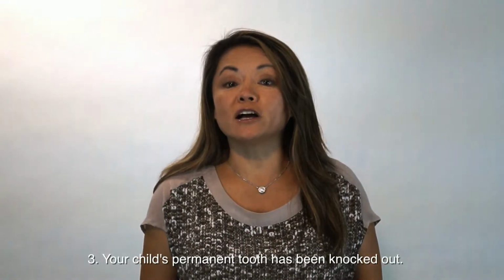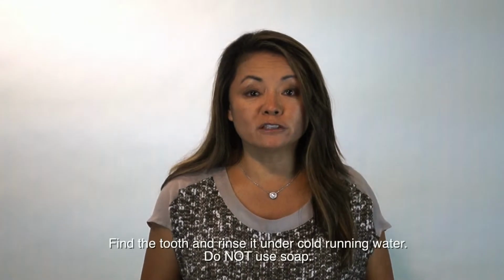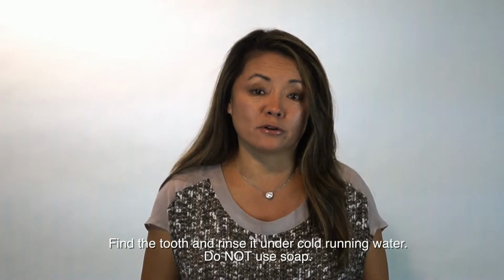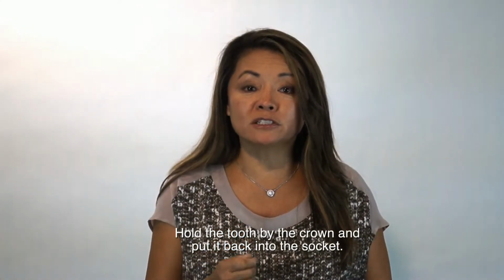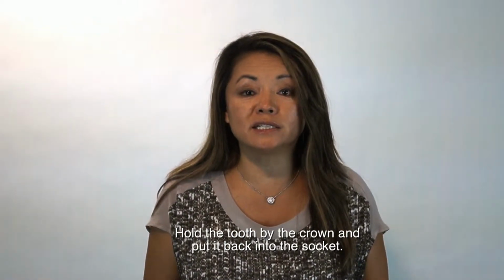3. Your child's permanent tooth has been knocked out. First, you'll need to find your child's tooth and rinse it under cold running water without soap. Hold the tooth by the crown and gently place the tooth back into the socket, holding it in place with a clean towel or washcloth.